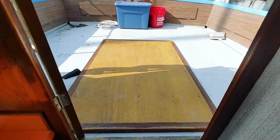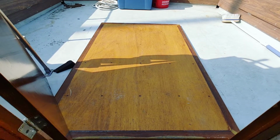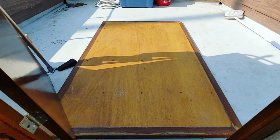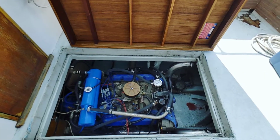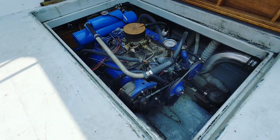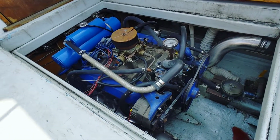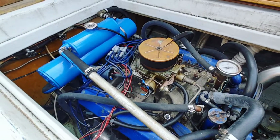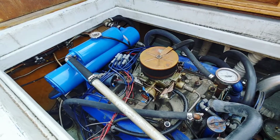Of course, I had been saying before, the real value is in the engine down here, which is a rebuild. And we'll have a look at it. This right here is the Oldsmobile. I believe it's a 360 horsepower large block. The owner completely rebuilt it in, I'm going to say, 2013.